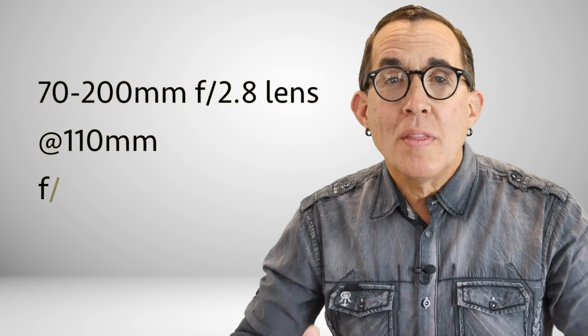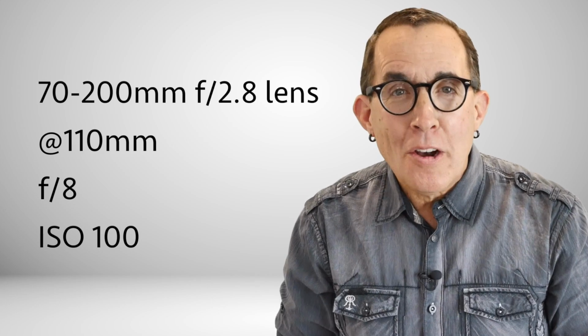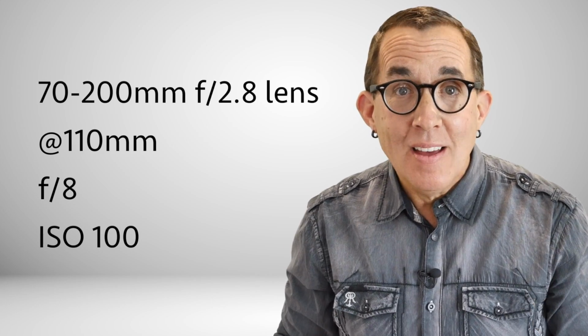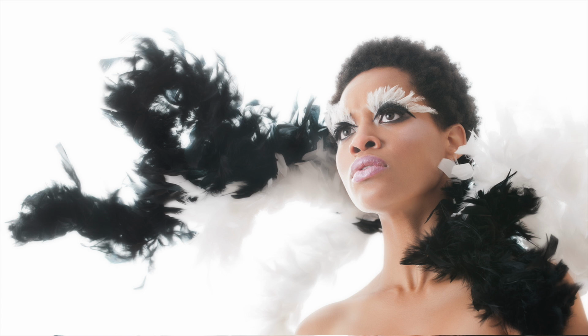The shot was done with a 70 to 200 mm f2.8 lens set at 110 mm and f8. The ISO, 100. 2 fans were used to make the boas react the way that I wanted. One is behind the model on camera right and blowing the boas forward. The other smaller one is on the floor on camera left and blowing upward.